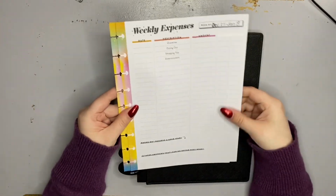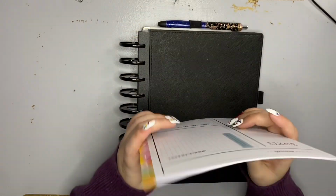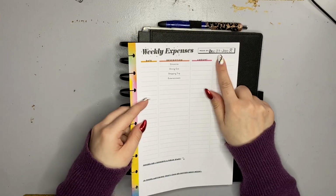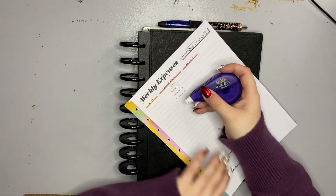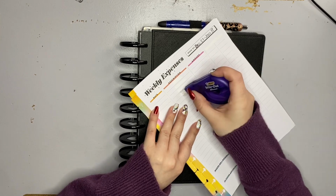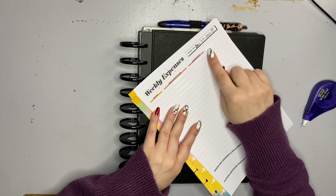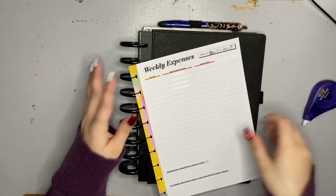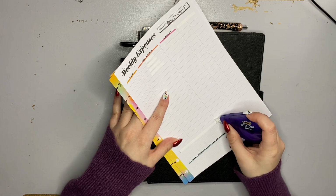So these came in an expansion pack that Happy Planner had. This is all I have left. I already dated this one, but I do need my whiteout because I am going to white out this. And the two in categories here used to say want or need, and then you would check it as such. I'm not going to be doing that, so I just went ahead and whited those out.